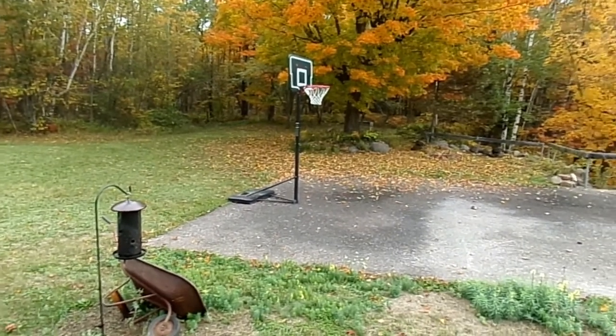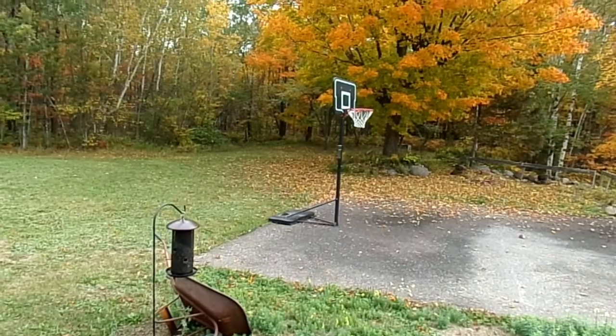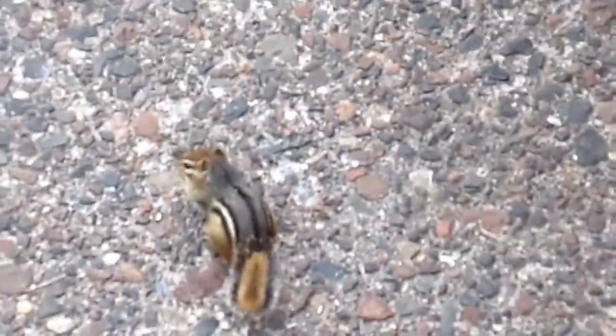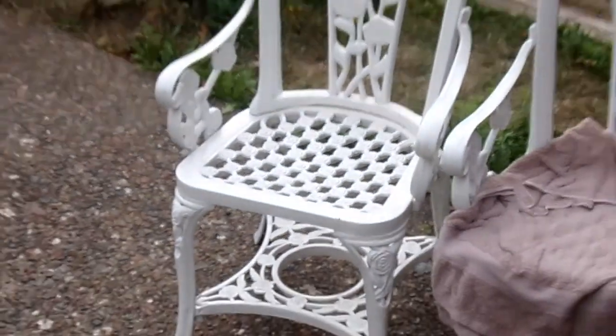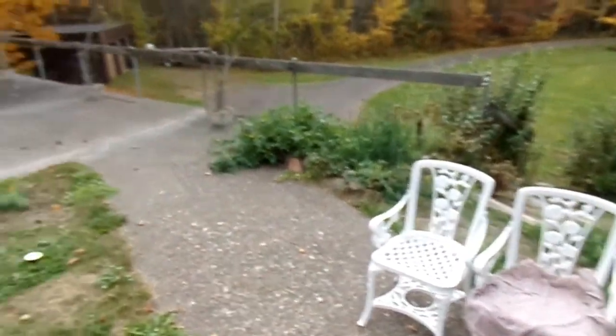And she would just sit there and talk to them and sing to them, and they actually got quite used to us. There's a little chipmunk now. The chipmunks would come right up beside her, almost perching on her feet. And chickadees are actually very social little creatures, so they would come all around our chairs and just perch on the back and what have you.